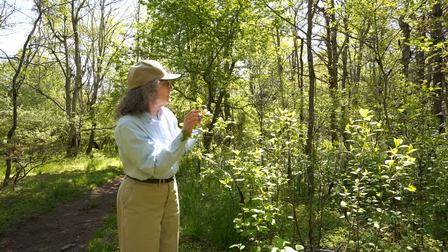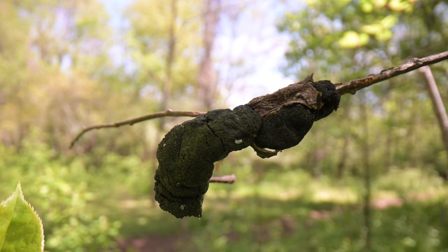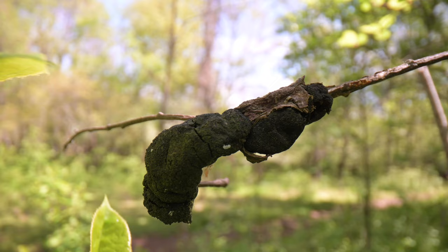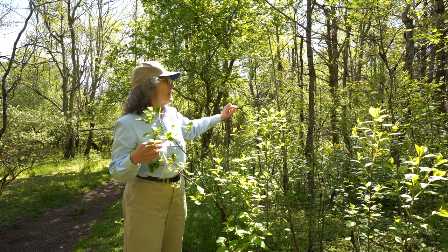And you can also recognize it by another thing that it hosts, which is black knot fungus. And you can see that in some places, the black knot has killed the chokecherry or is starting to. But there's plenty to go around, because chokecherry reproduces not only by flowers and fruits, but by suckering. And that's one secret to its vast success here.